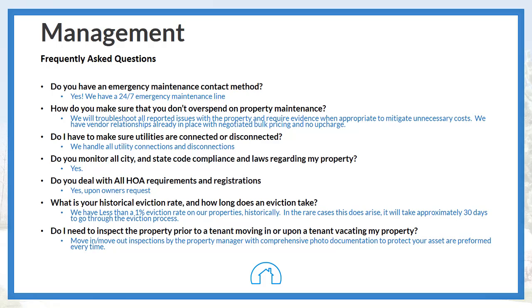And the vendor relationships would be for any HVAC work and things like that. But if it's just routine maintenance and simple stuff, it's our guys that actually work on the properties and do the renovations that handle that sort of stuff as well. Just minor maintenance repairs. And do I have to make sure utilities are connected or disconnected? Nope, we handle all of that for you.